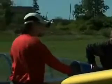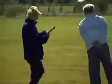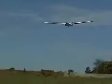There are women in gliding, but not that many. In general, women should not be intimidated by flying, by being up in the air and by looking on the world from above. As far as risks go, this sport always has risks.